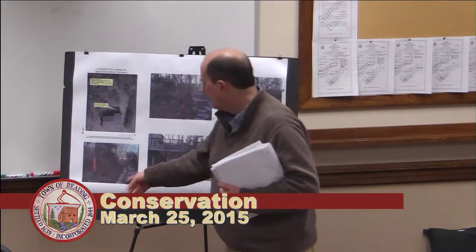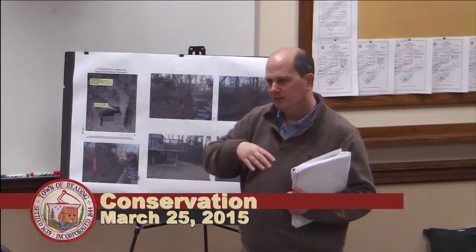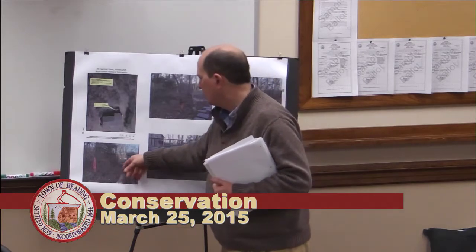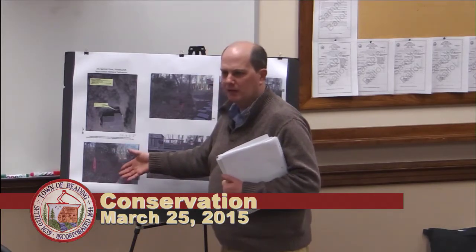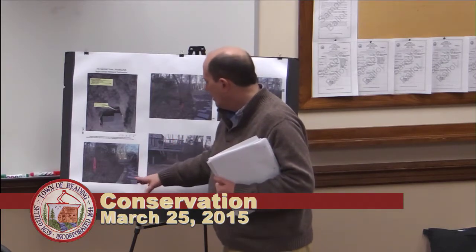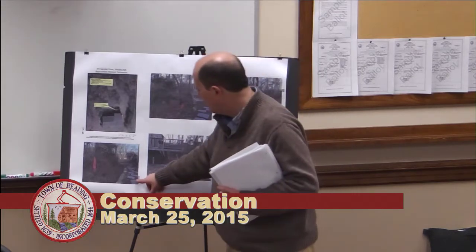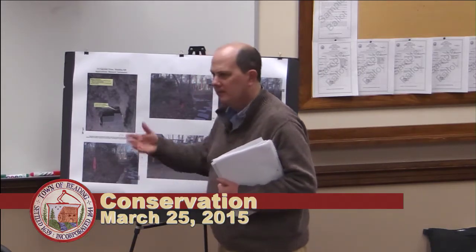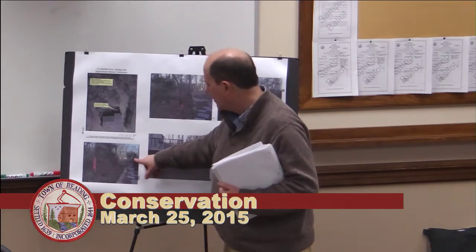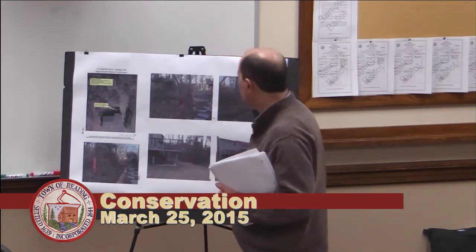So the flags more or less follow that wall. There's a little bit of in and out because the stone fill doesn't follow neatly with the wall. But it's really pretty obvious. Yeah. Very deep organic soils in the wetland and then fill in the upland. So along the side of the house, sort of back in here, this photo is showing a flagstone walkway that takes you to a door in the back of the house. There's a stair that comes down the backside of the existing deck towards the wetlands.